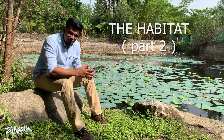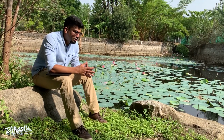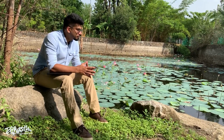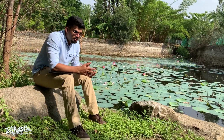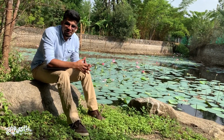In the previous episode, we saw why we conceived this pond, which we also called Chota Talao, and why we planted the qualitative lotus here. If you've not watched that episode, you can click here and get to know more about the benefits of the pond and how it helps biodiversity.